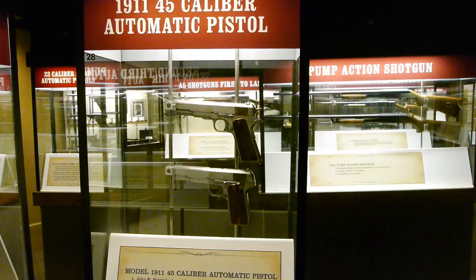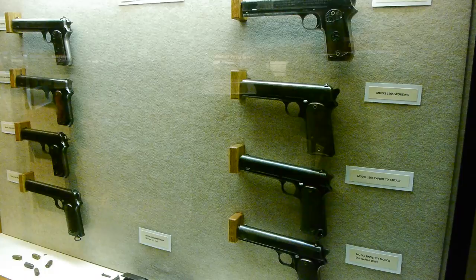Here we can see the prototype for the slide action 45 caliber automatic pistol from 1911, licensed to Colt. Here again, the pistol on the top is a production model, a mass-produced Colt production model, the pistol below that being John Browning's original prototype. Working with Colt, Browning went on to develop dozens of new handguns, slide-action, semi-automatic handguns. These are all Browning's handmade prototypes and test weapons.